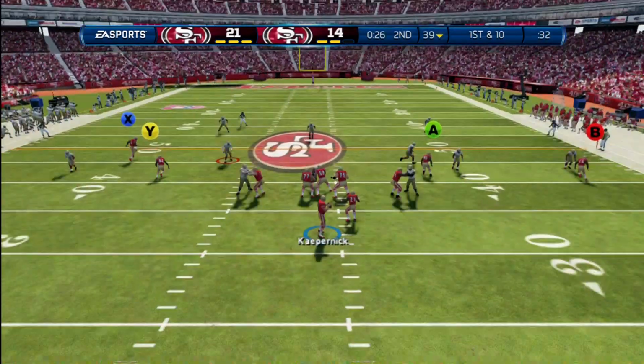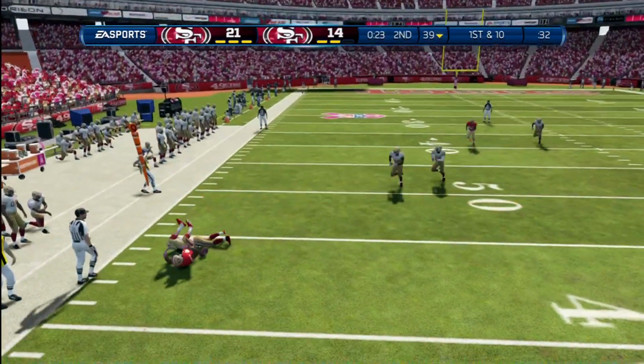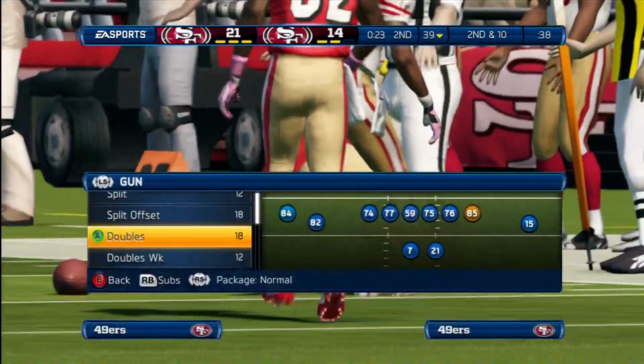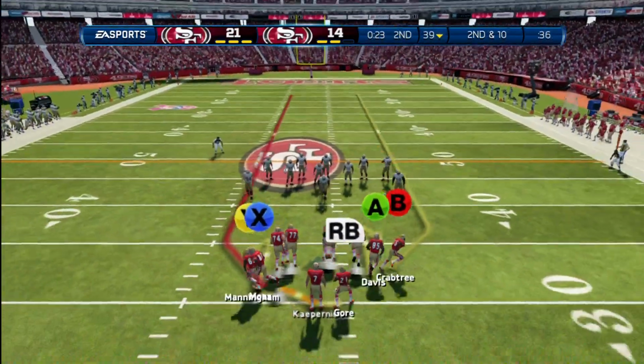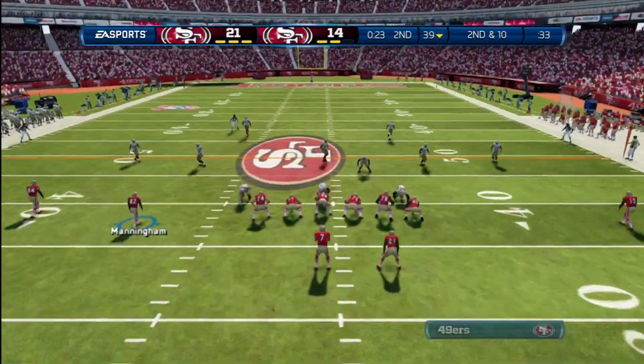Now first and 10. Working that left side. Well, you want to put all the pressure on the quarterback to make really good throws down the field. Play tight man-to-man coverage. It takes perfect throws to get completions. Not there that time. Good job here by the quarterback.